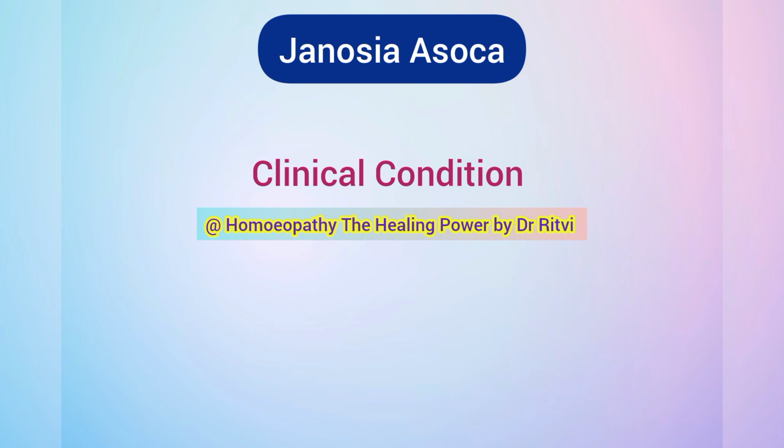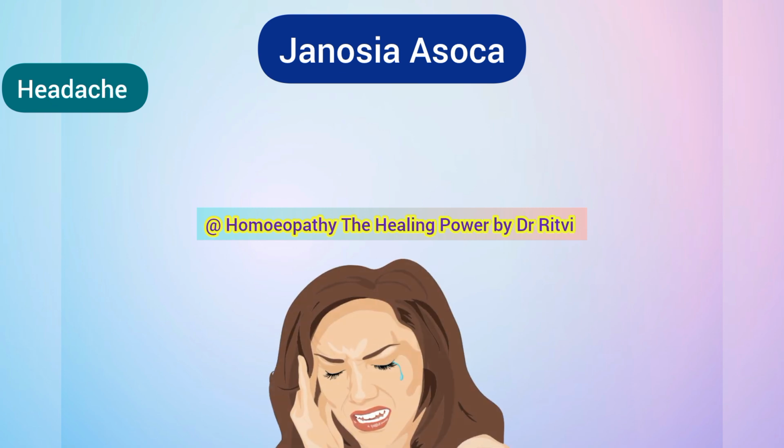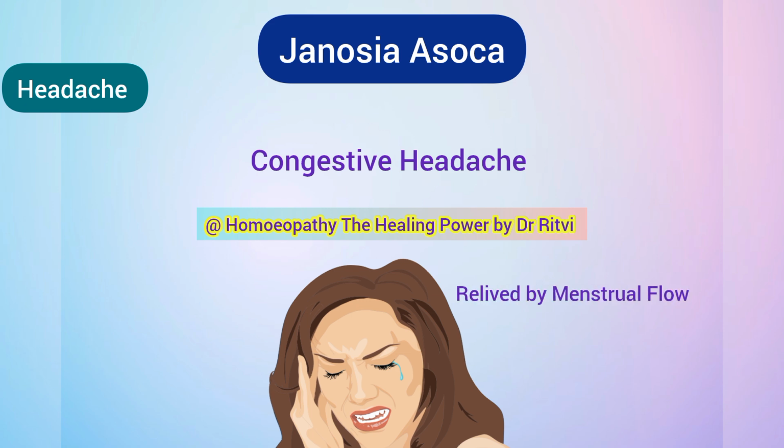So friends, now let's see the indications of Janosia Ashoka from head to toe. What are the important keynotes that we have to keep in our mind to prescribe this medicine? Starting first with the headache. Janosia Ashoka patient suffers from headache, and they suffer from a congestive type of headache. This headache gets relieved after free menstrual flow.